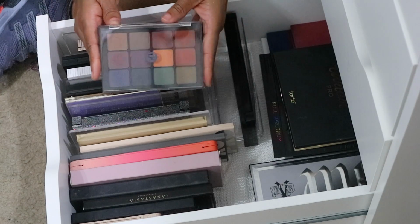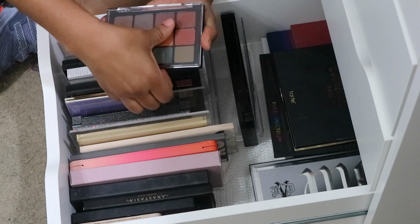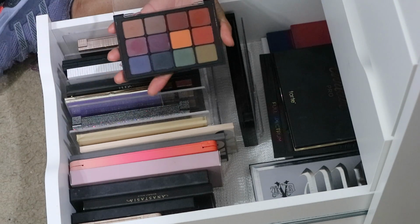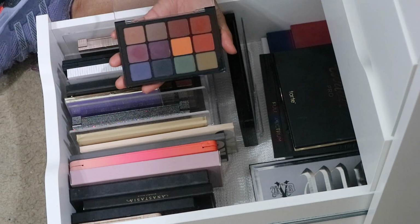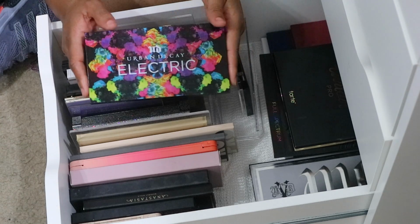The next one is this purchase right here, and I spent a pretty penny on this, because I did splurge, but it is an all matte palette. It is an all matte, dark matte palette by Viseart. And next we have the Urban Decay Electric palette.